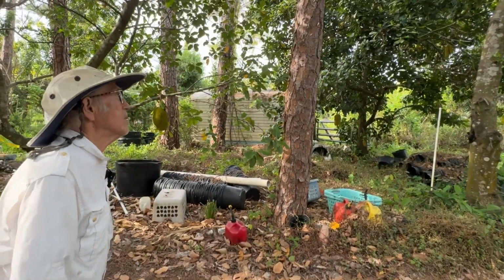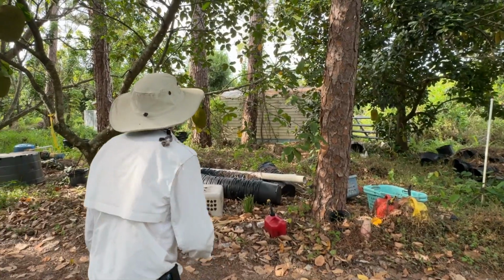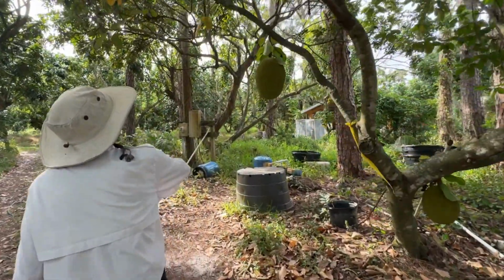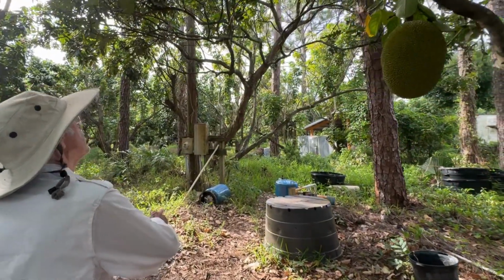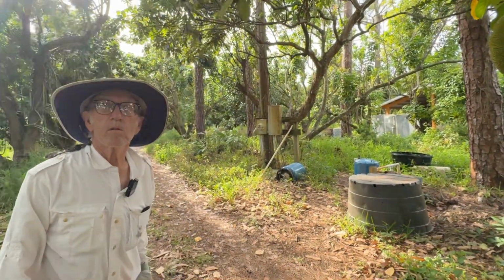Lychees don't like to grow near pine trees, but longans do. Here's a longan over here, right among the pine trees. In some years, it produces more fruit than any of the other ones. Wow.